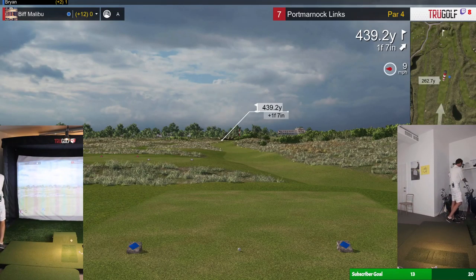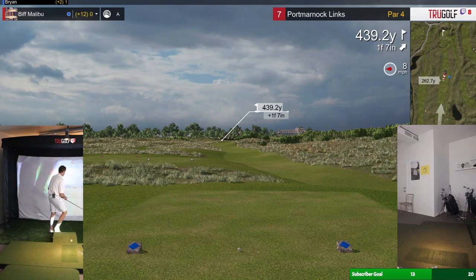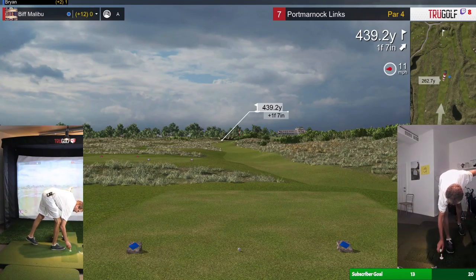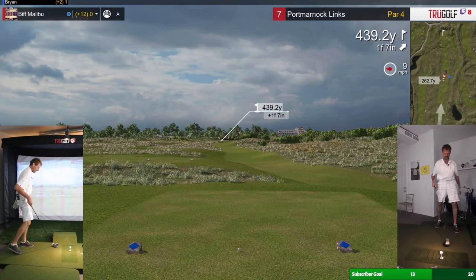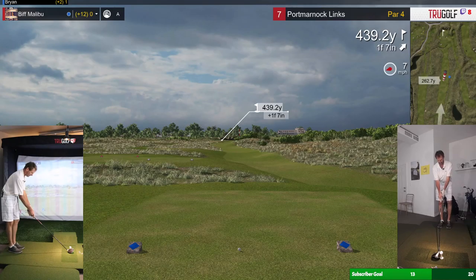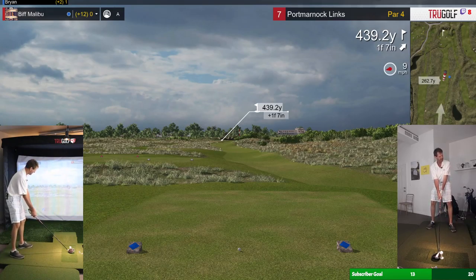How long is this? There are no short par 4s out here, are there? Doesn't seem like it. It's not the longest golf course in the world, but I think it's the par fives and the par threes that are short. The fours have been brutally long. Brutally long. All right, let's just get a ball in play here. I'd guess if you hit fairways, I bet you get some good distance on the rollout.